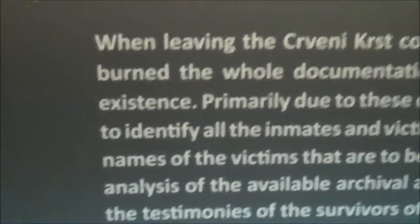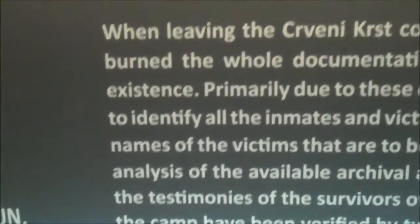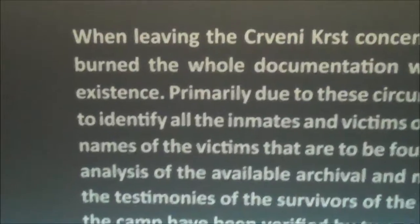So the Germans burnt all the documentation during the camp's existence, so it has been rather difficult to identify all the inmates and victims of the concentration camp in Nis. The names of the victims in this room are the result of the analysis of the available archives and museum documentation, as well as the testimonies of the survivors of the camp. The names have been verified by 2 sources, which means that the list is not final.